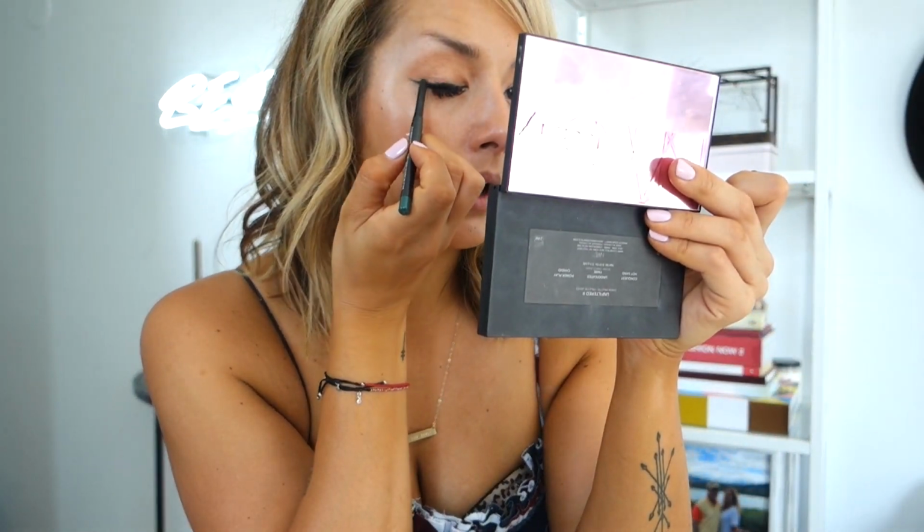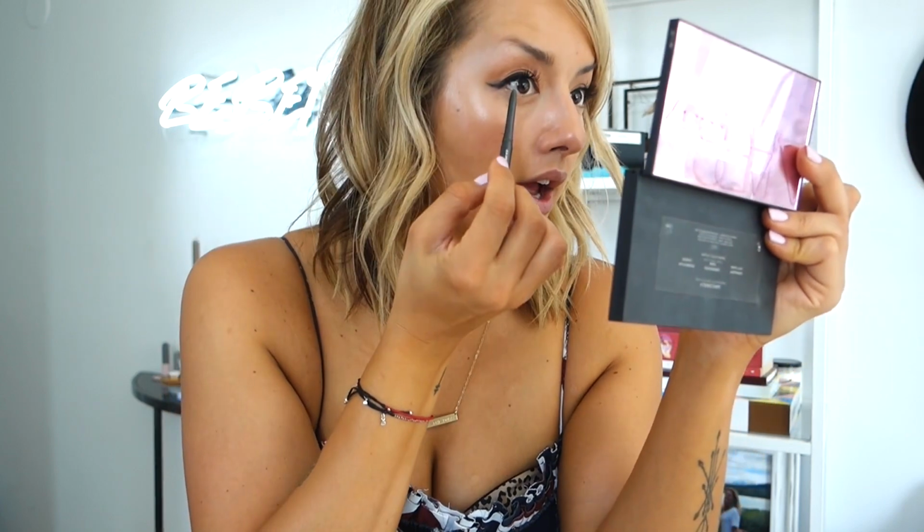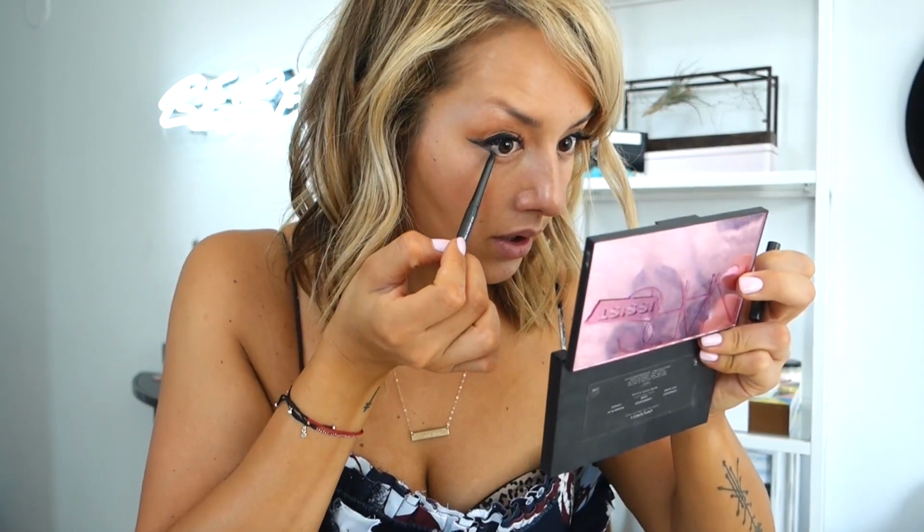So I'm gonna put it a little bit just on top. I'm just gonna do a little on top of that previous line, just to add a little dimension to that top line. And then I'm gonna do just a little bit down here, just in the corner. I'm going into corners. Why do we always make this face when we're doing eye stuff?